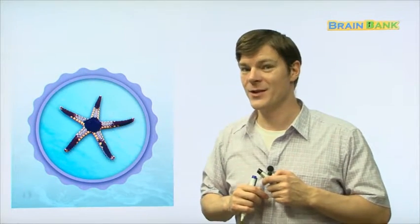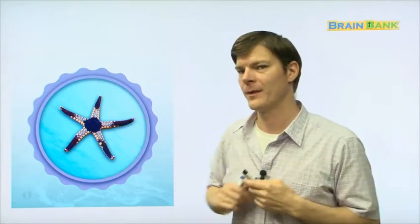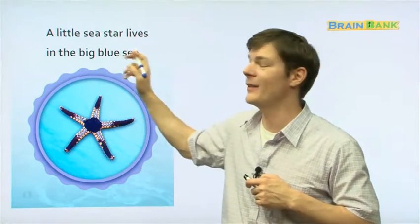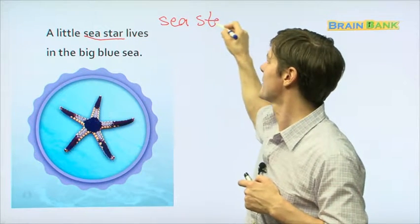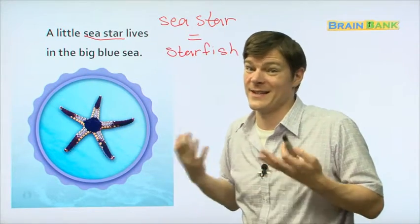Then we have this. Do you know what this is? Is this a fish? No. This is a starfish. Not just a fish, but a starfish. And it really doesn't swim. It kind of crawls along the bottom of the ocean floor. Do you know what starfish is in Korean? Sure you do. 불가사리. That's right. Very good. A little sea star lives in the Big Blue Sea. And let me just say, sea star is the same as starfish. It's just a different way to say the same word.